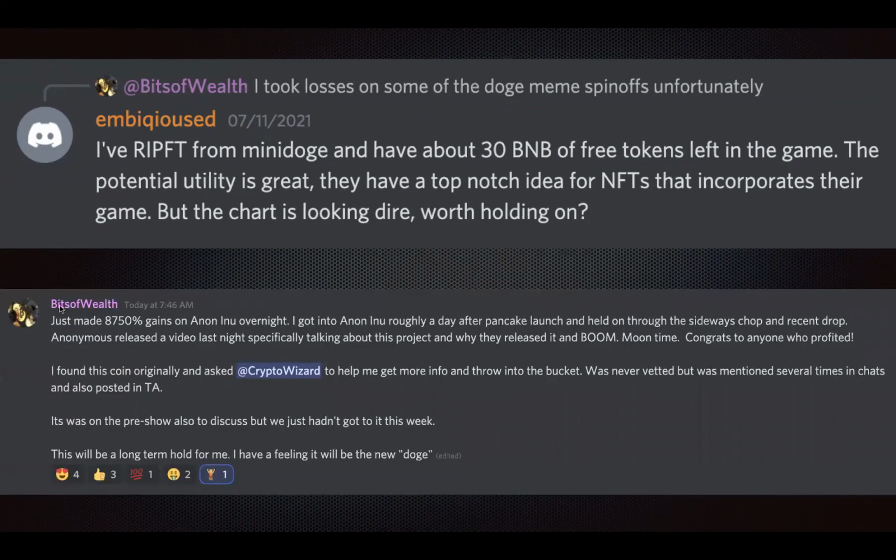And then Cesar shared, I just saw this today, just made 8,750% gains. 8,750% gains on a non-Inu overnight. That was last night. I got into a non-Inu roughly a day after Pancake launch and held on through the sideways chop and recent drop. Anonymous, a lot of you know the group Anonymous, released a video last night specifically talking about this project and why they released it, and boom, moon time.